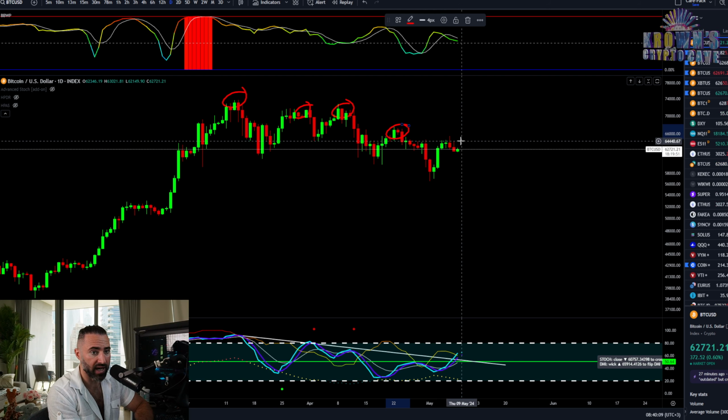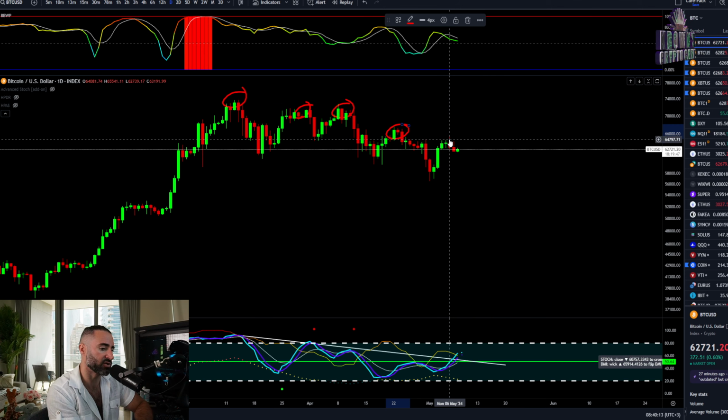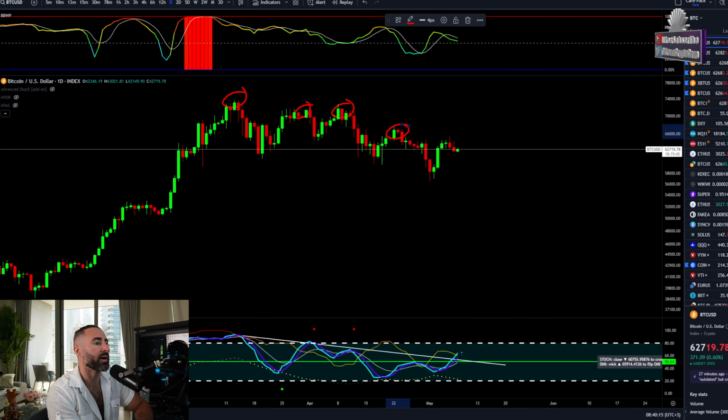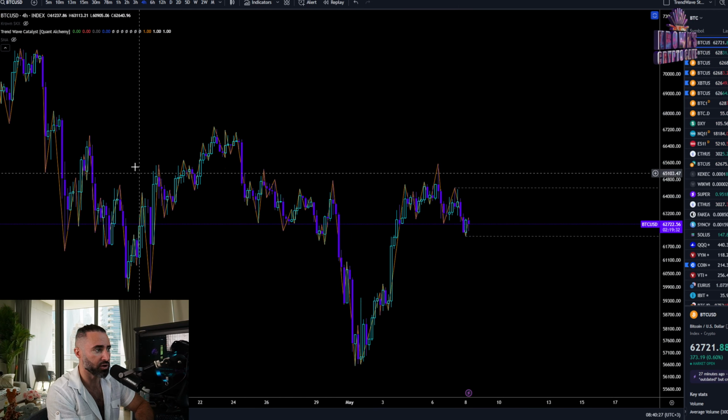If you see Bitcoin back above like 64,000, that would be a really good step for the bulls, or especially above just Monday's high. I can bring you over into a new indicator. This is the one that we have offered in conjunction, just as an extra freebie with Krown Quant automation. We call it the trend wave, or the trend money catalyst.